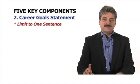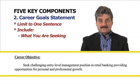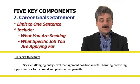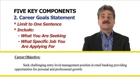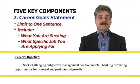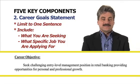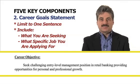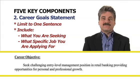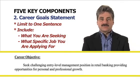The individual reading that career goal statement of yours should be able to determine what you're seeking, what specific job you're applying for, hopefully tailored to their industry, saying that you're fully aware of the employment opportunities in that particular industry, whether it be fashion, retailing, manufacturing, the carpet industry, whatever it might be. It means you've done your homework, tailor it to that, and then always wind up with this providing opportunities for personal and professional growth. That means you are future oriented. You are looking at, once you get into that employment situation, of expanding through accomplishments your career opportunities and potential.